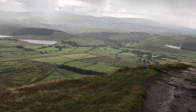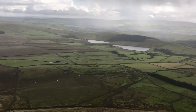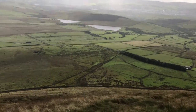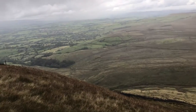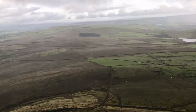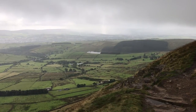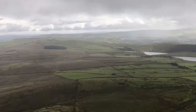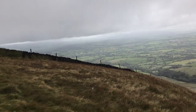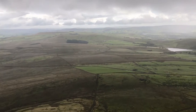I don't like ruts. Anyway, this is the edge of, just before you start making your way down the stone steps of doom. That's your view from up here. I think it's about 560 metres ASL, something like that. I can't remember. It's a little bit misty. I can probably see a bit more than the camera can actually.